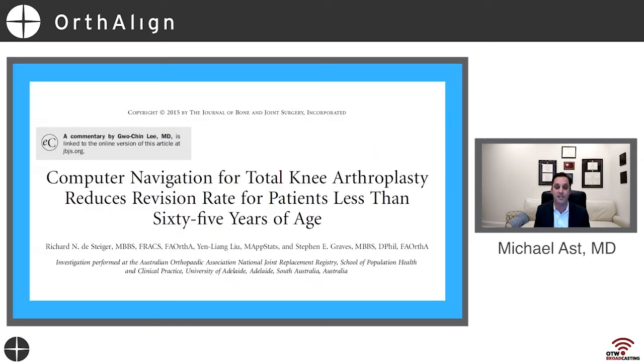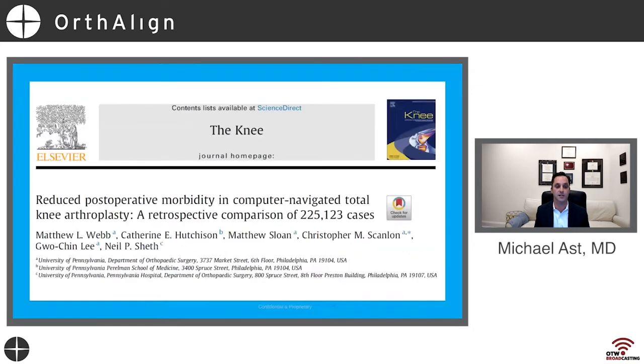And the reason it's happening is because we know that it works. Computer navigation for total knees reduces revision rates, especially in our highest demand patients and our youngest population, which also happens to be the population that's growing at the fastest rate across this country. And it's not only reducing revision rates, but even perioperative morbidity can be decreased with the use of technology in knee replacement surgery.